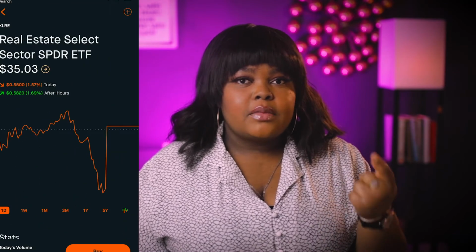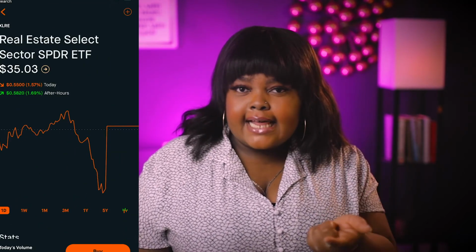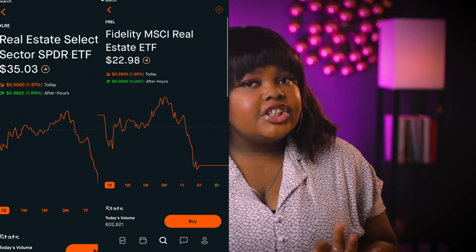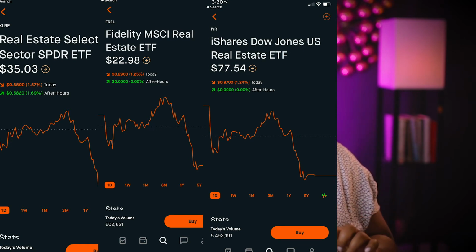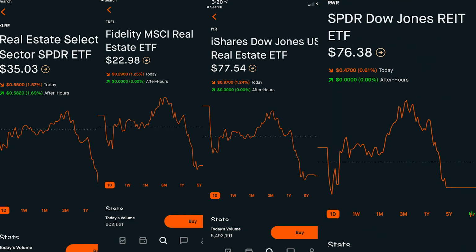Here are some REITs ETFs I actually found on Robinhood. You have Real Estate Select SPDR Fund, Fidelity MSCI Real Estate ETF, iShares Dow Jones US Real Estate ETF, and SPDR Dow Jones REIT ETFs.